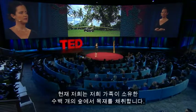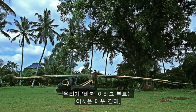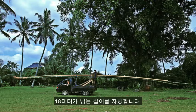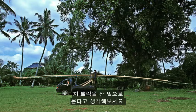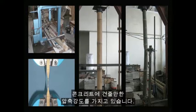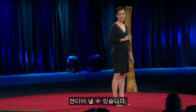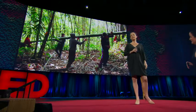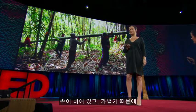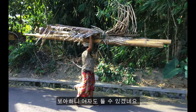Now, we harvest from hundreds of family-owned clumps, patung as we call it. It's really long, up to 18 meters of usable length. Try getting that truck down the mountain. And it's strong. It has the tensile strength of steel, the compressive strength of concrete. Slam 4 tons straight down on a pole, and it can take it. Because it's hollow, it's lightweight, light enough to be lifted by just a few men, or apparently, one woman.